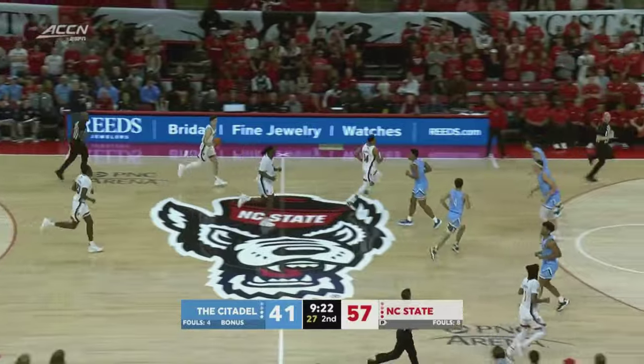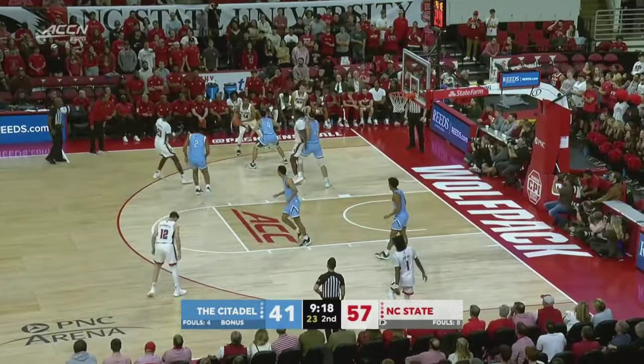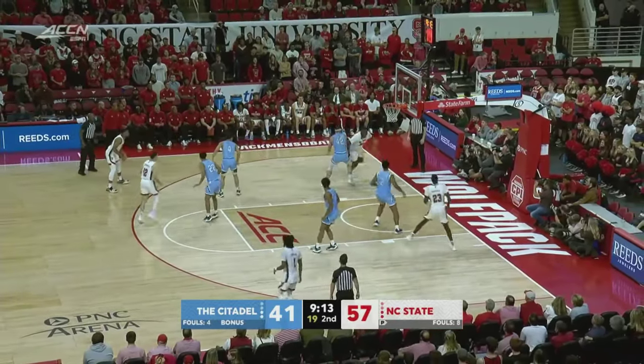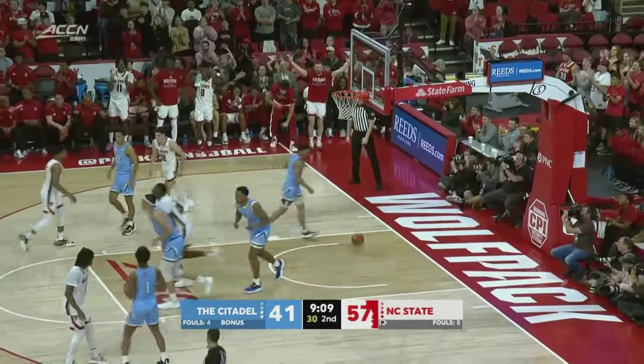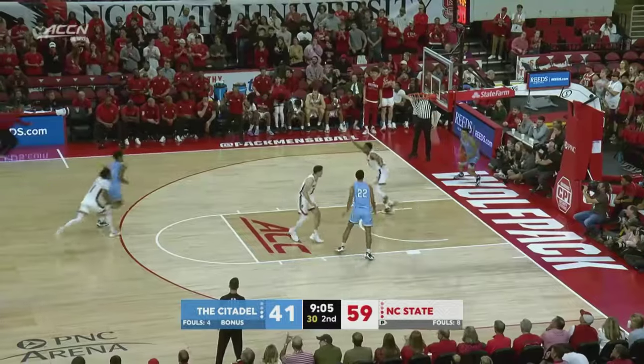How about a double-double in your debut, Scott? That's big time from Mohamed Diarra. Well, and obviously, seeing him in practice, he just plays so hard. He does everything the right way. And again, I think because this guy right here is going to get so much attention, a lot of double teams are going to come off Diarra because they're going to think he's not as good of a shooter, he's going to have opportunities.